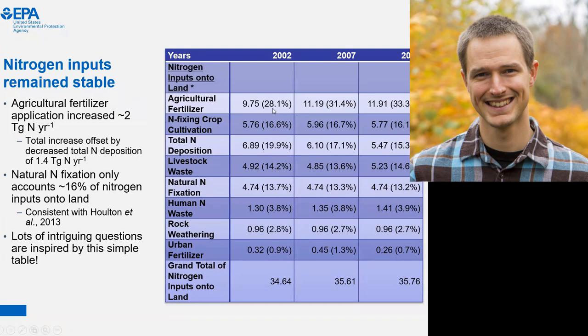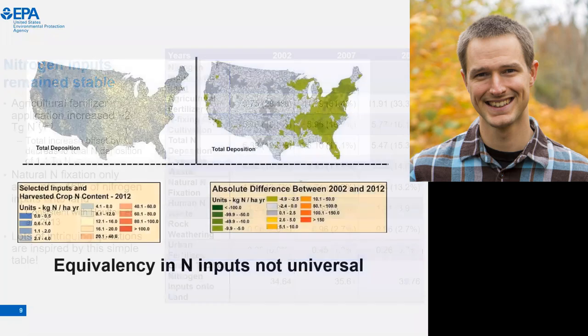So where did nitrogen inputs decline? What component of the inventory? The decline mainly came from the decline in total atmospheric N deposition by about 1.4 teragrams, right here in the fourth row. So 2002 is around 7 teragrams, and then in 2012 it is around 5.5 teragrams of nitrogen. And one question you might be asking is, what could be driving that decline in deposition? It's mainly due to a decrease in nitrogen oxide emissions due to the Clean Air Act amendments of 1990. Okay, so this is the last table we're really going to be looking at and zooming in on today from a national perspective. But now let's get into the more exciting maps that show the magnitude of flux and the change through time.